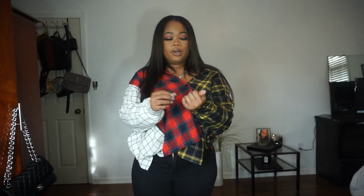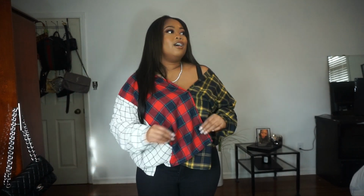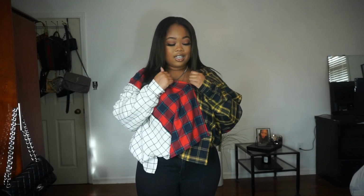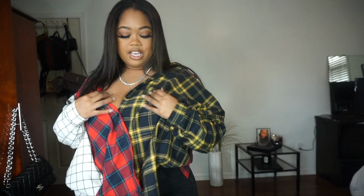Oh, and I wanted to mention that the fabric on this is not cheap. It's very thick, and I love that for Fashion Nova. I love that for them because y'all know they be a little cheap, and one wash and it's over. But this is really thick. It's really good quality. I did want to mention that about the texture of this. It's not thin at all.